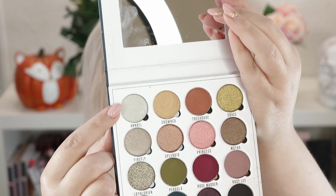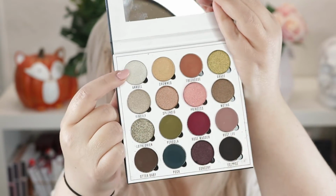Okay, so here we are. This is very, very, very bright. But I wanted to just try as many shades as I possibly could. So hopefully you enjoy this bright tutorial, but let's keep going. Let's do an inner corner highlight, and a lip. The Angel, it's Angel but with two ends. We're gonna try this guy.